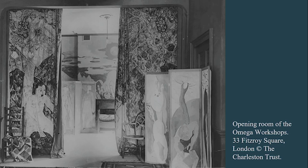We and a few other fantastic Omega experts think the doors were painted by Vanessa Bell, who was Virginia Woolf's sister. This is certainly a tentative attribution, but today we are going to be showing you some of our visual evidence to demonstrate how we came to our conclusion. Kat is now going to take you through some of the technical analysis performed on the doors, which have really helped further our understanding of workshop practice.